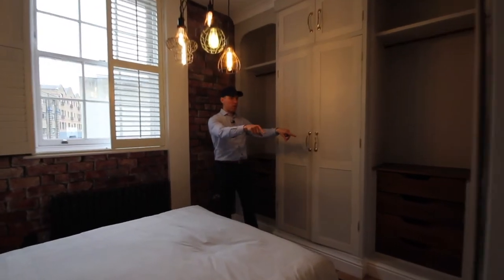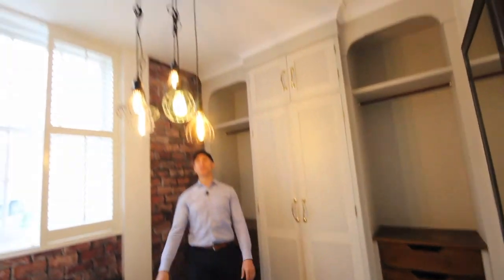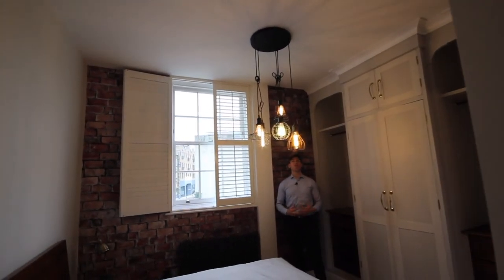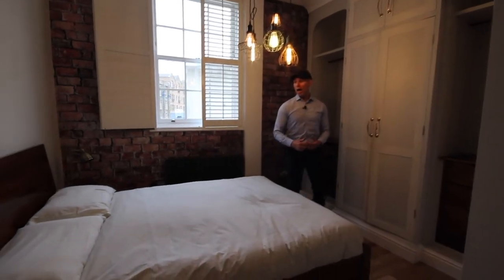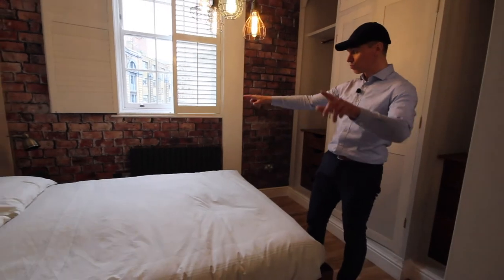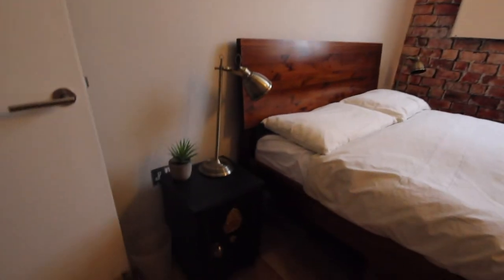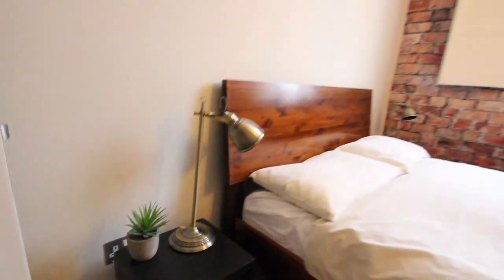You've got a full length mirror here going on. And you have this light fixture here, which again is kind of industrial. It really goes with the whole vibe of the flat, and it looks really cool. The bed, as I say, is nice. One thing that I like about this bedroom is the bedside tables. They kind of look like little safes, giving a nod to the history of the building, which of course is a converted bank.